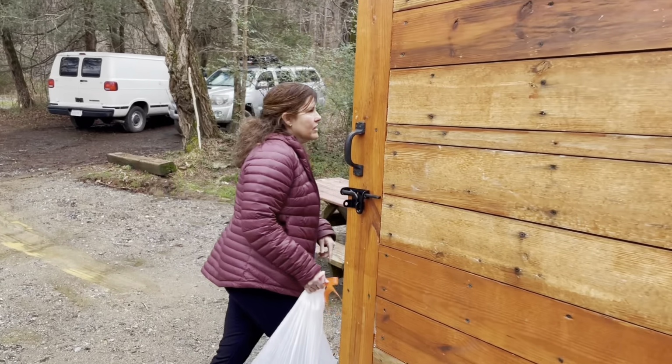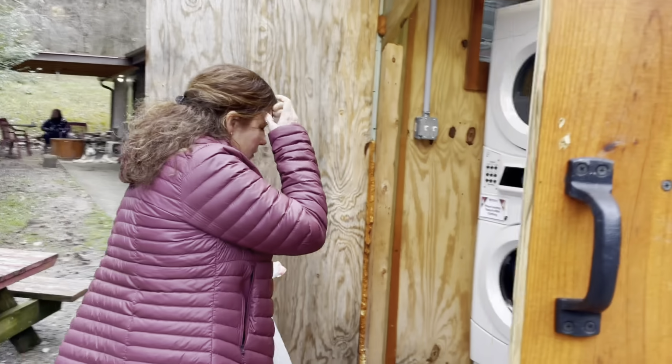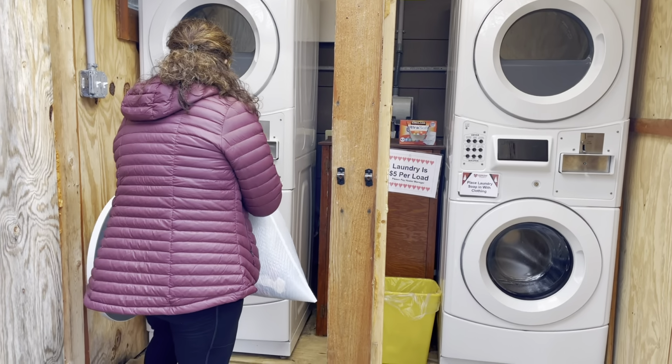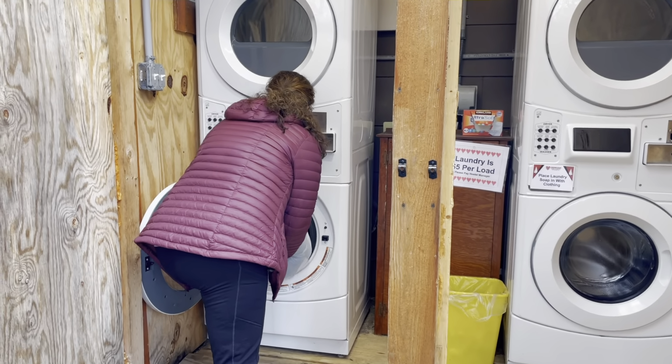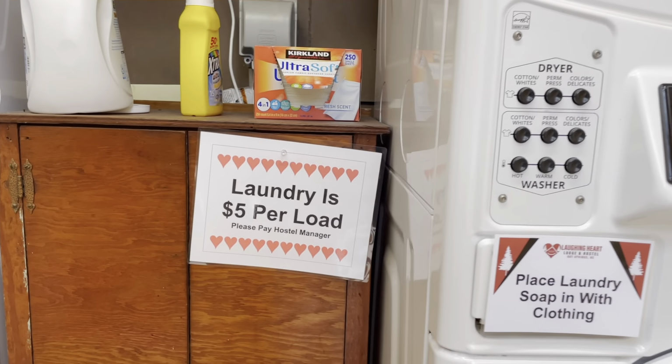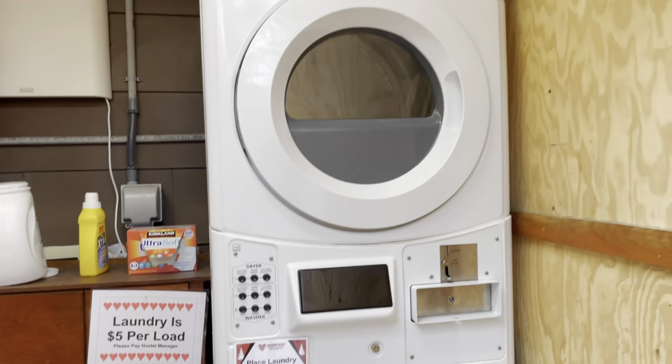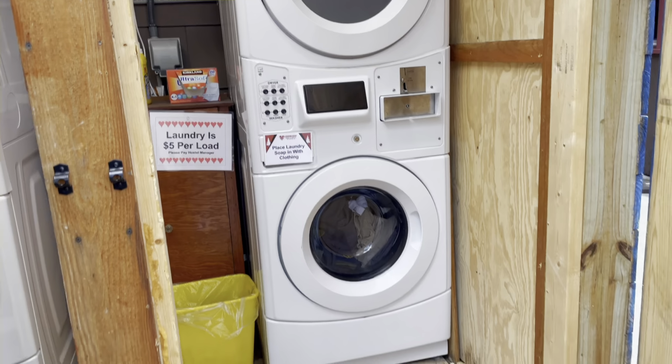Lodge, and then oh, perfect. Yep, thank you. Okay, which is which? Join the washer down here. Get in there. It's $5 per load, you just pay the hostel manager. But if you stay up at the lodge, then I guess you get it for free.